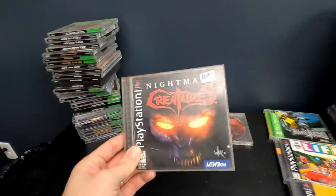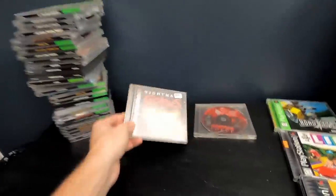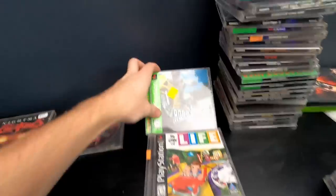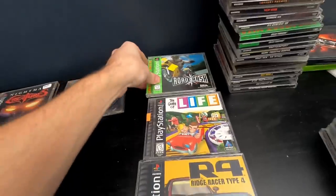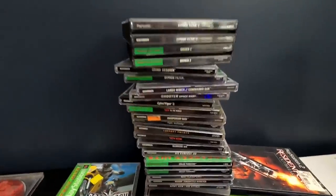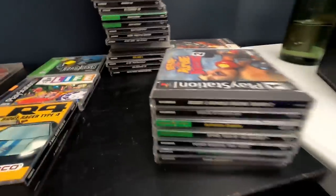Nightmare Creatures is maybe like a $30 or so game and potentially more on Amazon, so that was good as well. These three I didn't think would be worth anything, but they go for anywhere between like 8 to 15 bucks or so after fees on Amazon, so those are nice. These ones, as expected, aren't really worth much. And then finally, these I thought might be worth something.